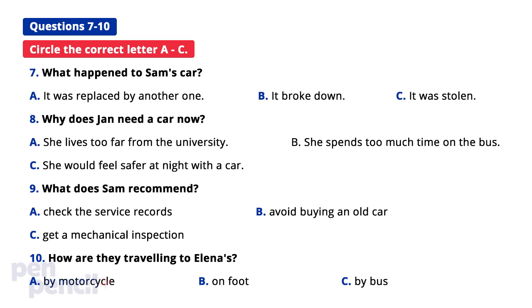I do know one thing, though. I wouldn't buy an old car without having a mechanic look at it first. That's a good idea. But won't it cost a lot? Not really. You can get a check done through the Automobile Association for $80, and it comes with a report on the condition of the car. It can save you a lot of money in the long run.